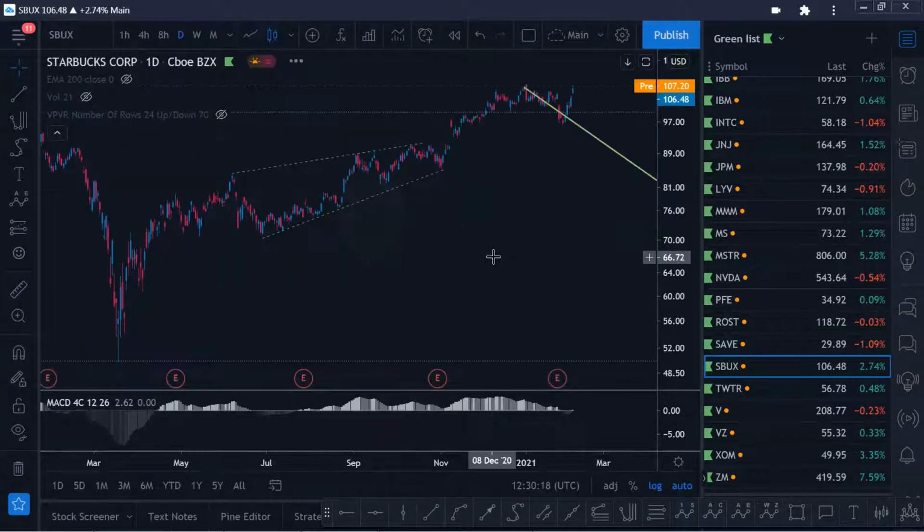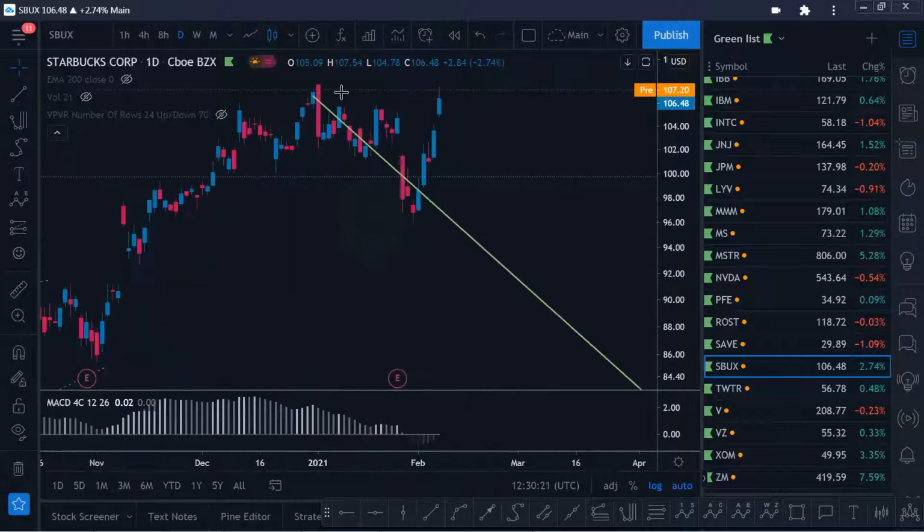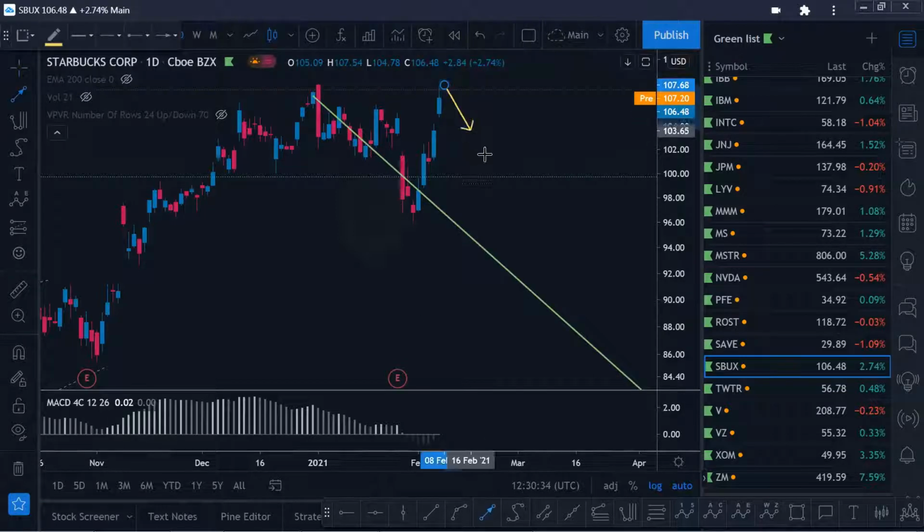Starbucks, another one that looked like it was ready to go, then reversed, went back up, hasn't broken the highs yet, fairly close. 107.75 highs there, and Friday's highs 107.54, so a couple of cents off, doesn't really make any difference. We're still waiting for a move, a correction, and a trade.